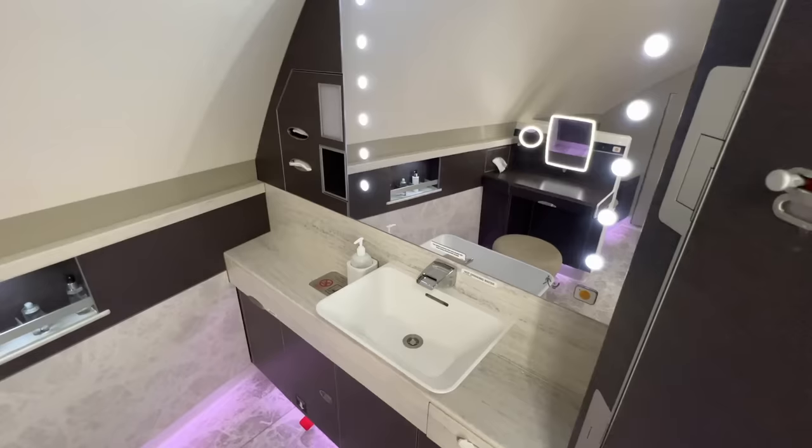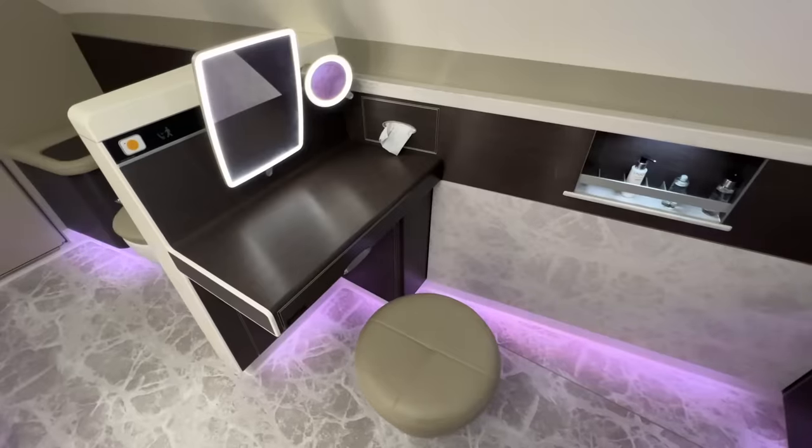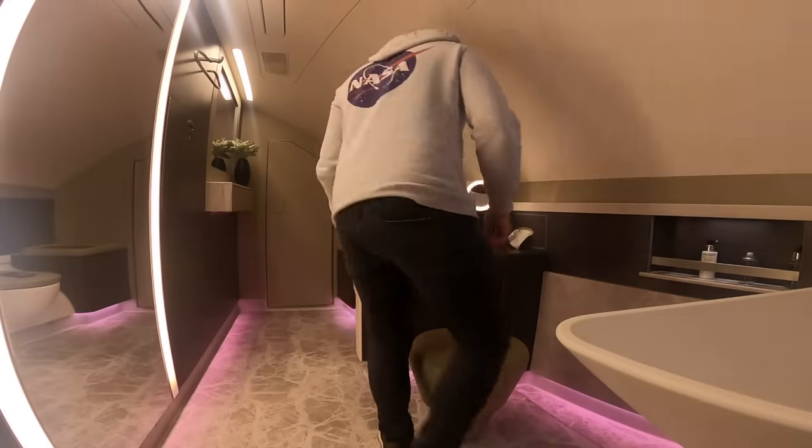How is this a bathroom on a plane? I mean, it's literally bigger than a lot of hotel bathrooms. Let me show you around. The centerpiece, of course, the dressing table, something I've never seen on board to date.